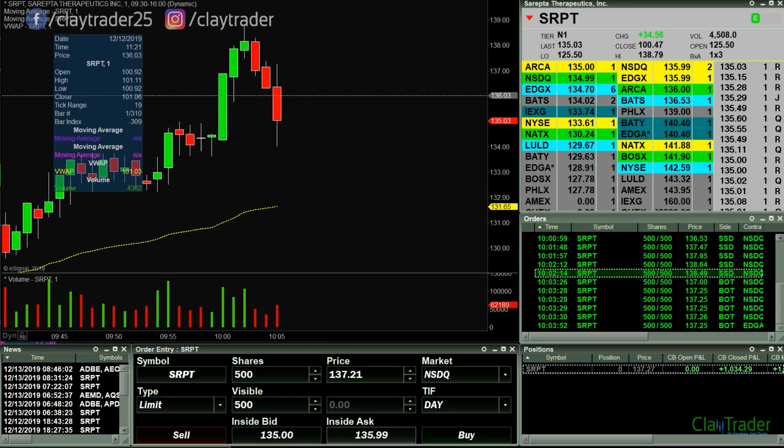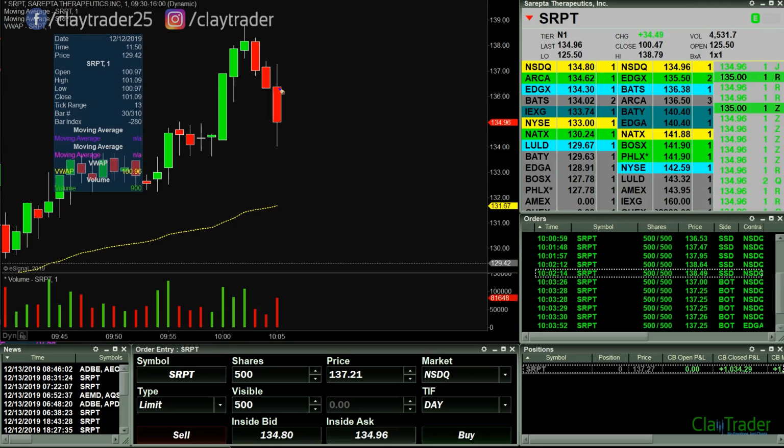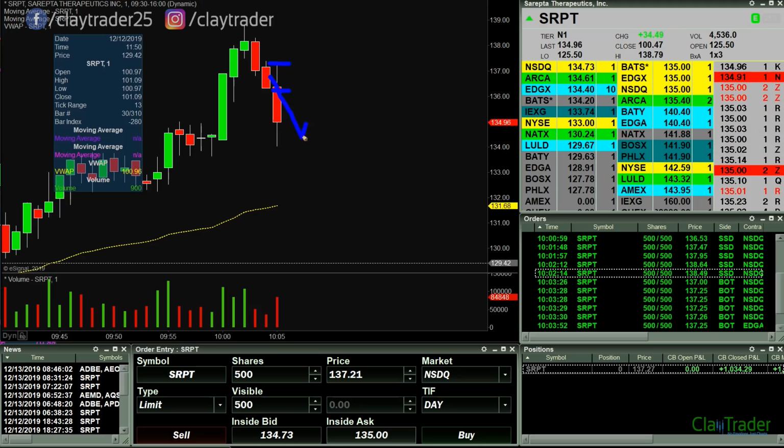cruel move. Sorry about that. I wanted to grab my annotation tool here, but cruel move right there, that spike up. And that's just hard. That's difficult on these spready stocks. So I would have been stopped out there. But let's just say that I hadn't been stopped out there, right there. How much would those 500 shares now be worth?